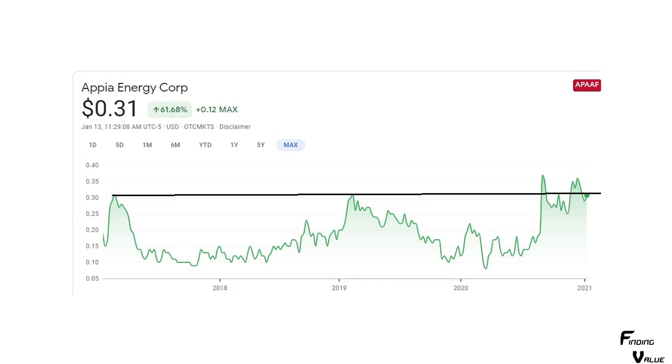Next is Appia Energy. What I see, maybe this is like a cup and handle pattern, something like that, but it just needs to break out of this congestion area in here. It looks like we're just bouncing all around. I'd hope this thing just blows through to the upside and breaks this congestion area.